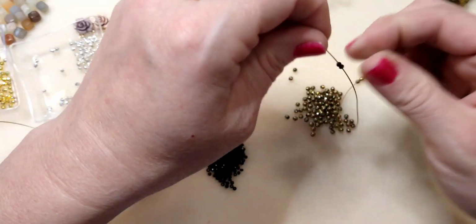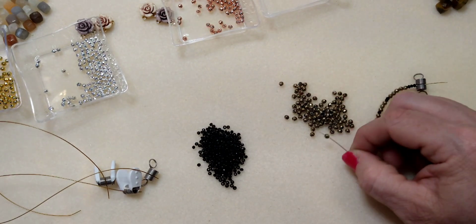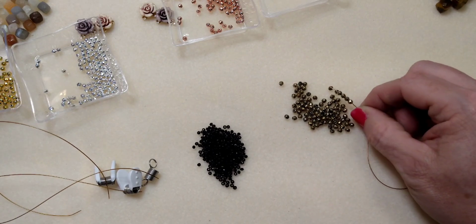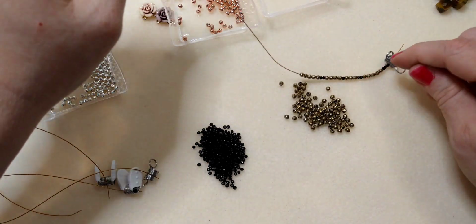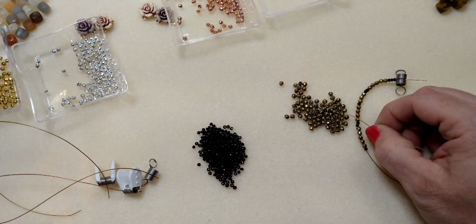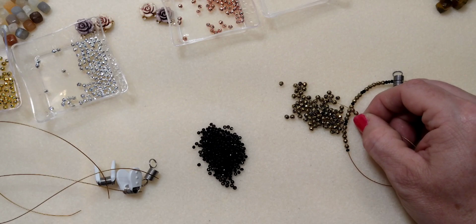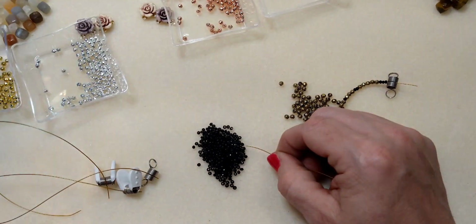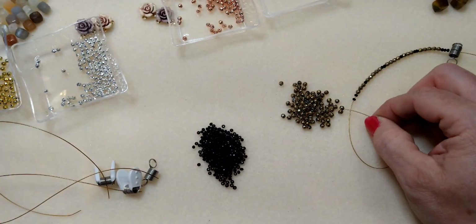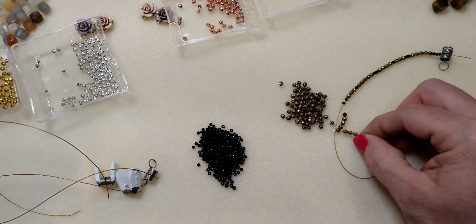I'm going to do 2 of the little black beads, and then another, probably no less than 3 of these in a row. I want it to be mostly the bronze and not mostly the black, so I'm just mixing the black in just a little bit. So I'll do 3 of these. And I'm just going to continue stringing this whole strand until I get all of these antique bronze beads strung on. Let's do 4.